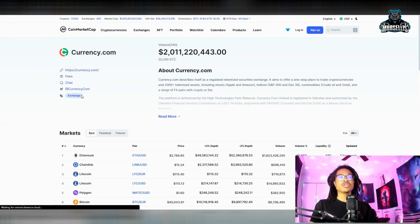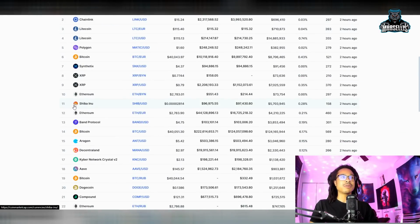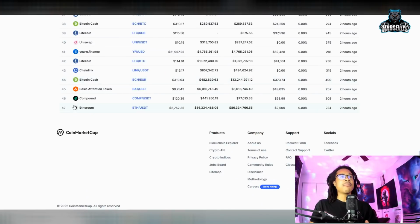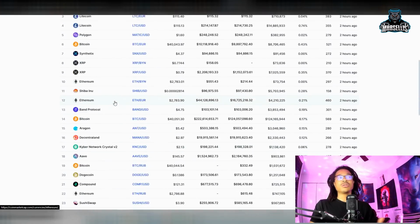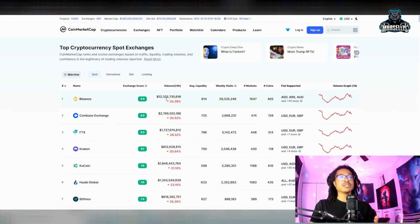So I'm definitely interested to know why they just now kind of took off like that. They maybe just now listed something that was really big. But imagine if we get listed to something like this. Imagine if we get listed to Coinbase. Imagine all of this money inside of Binance. That's 12.3 billion in 24-hour trading volume. That's every single day, $12.3 billion. And that's on the low side.